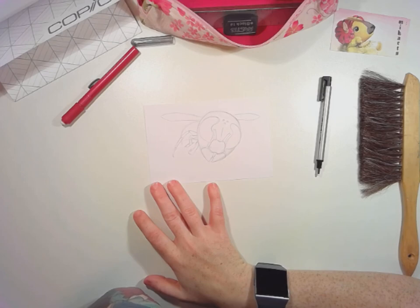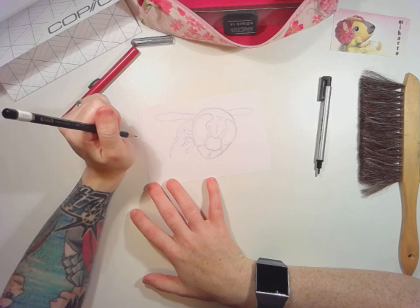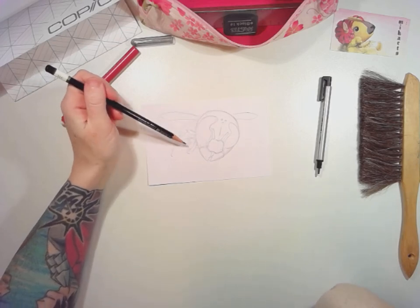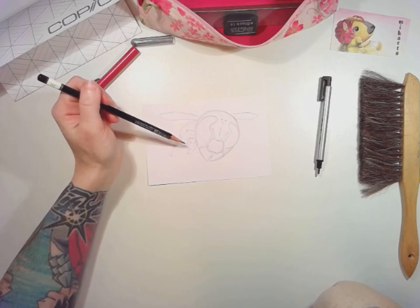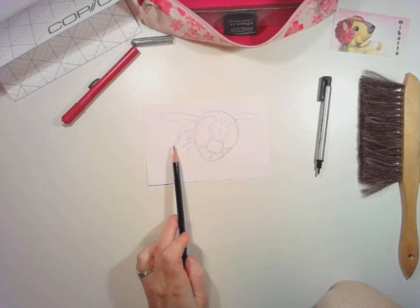I'm just thinking about this other leg, whether I should draw it. Hmm, realistically, it probably would be visible. But for the sake of this drawing, I think it's better to leave it out.